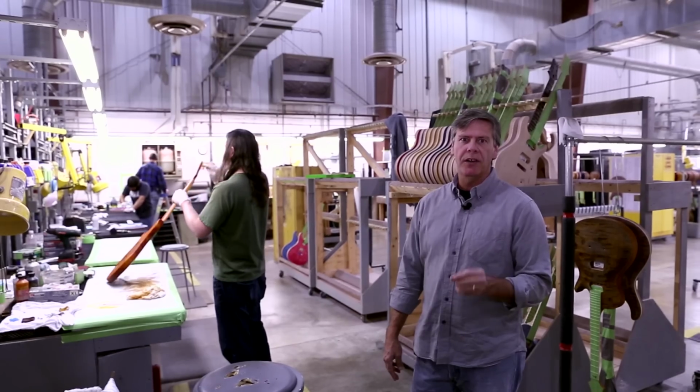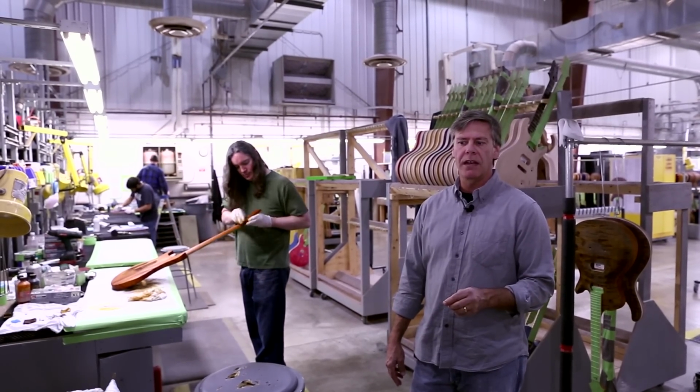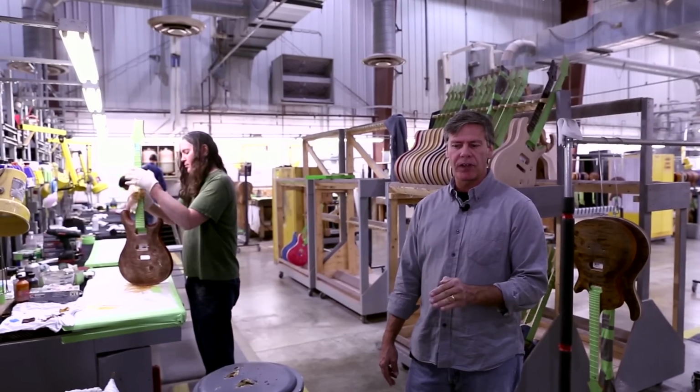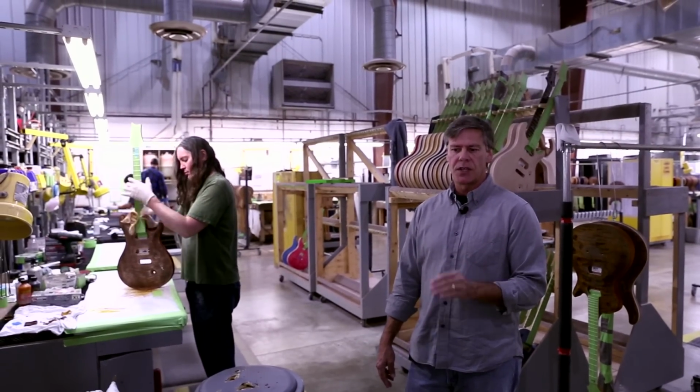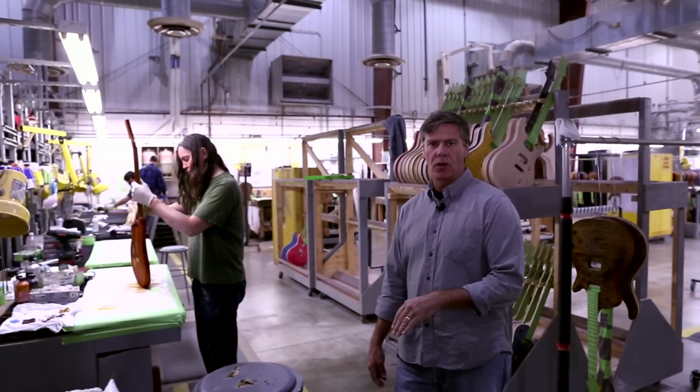So we have proprietary finishes that we have developed with chemical companies that make the finish. It lays out and it has good build and thickness, but it's sandable but not easily sandable, and it's very hard when it cures out. So it vibrates and it resonates and it does everything that you want the guitar to do.